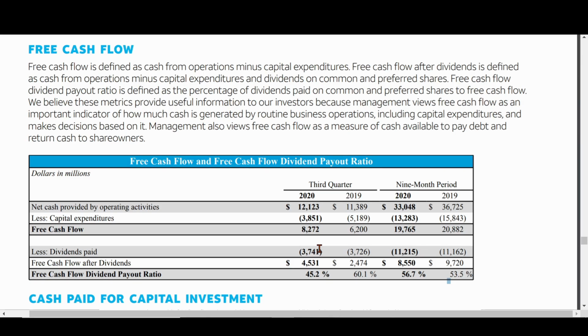So you could look at this as a KPI, and KPIs are key performance indicators. It's really important to look at indicators that are specific to the company and the industry. You can't look at every company in the same way. So free cash flow payout ratio for AT&T was 45.2%, and the last quarter it was 60%.